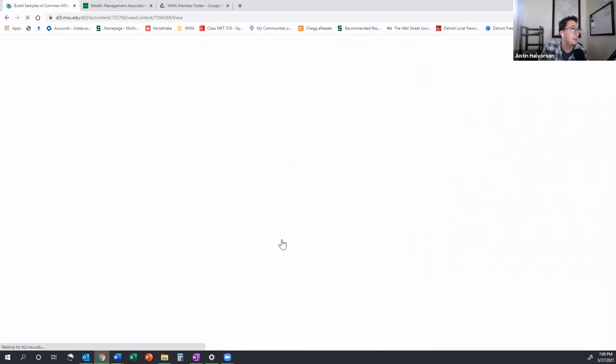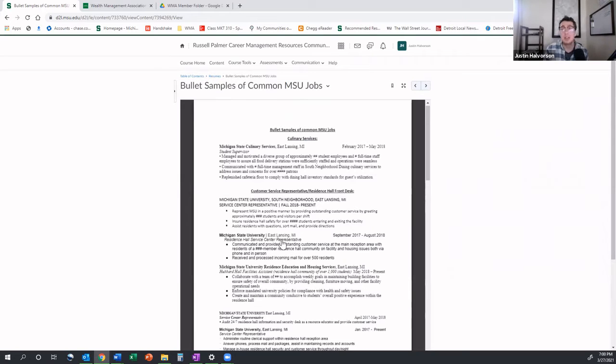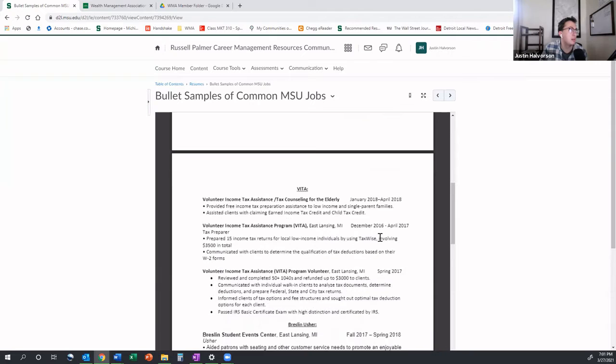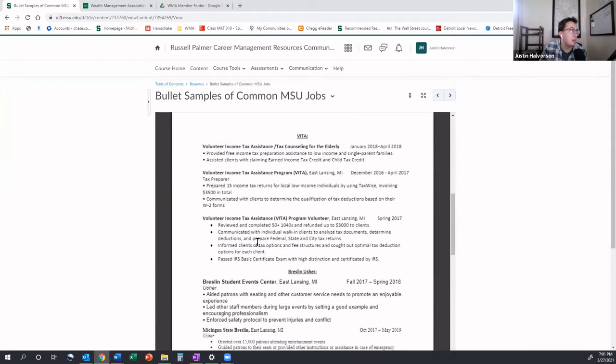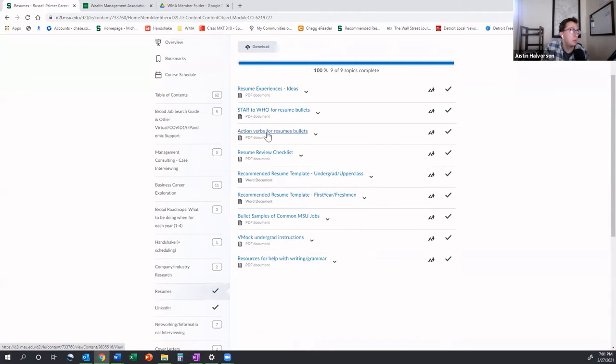Another big one I want to highlight here is the bullet samples. So it's the common bullet samples for a lot of common jobs here at Michigan State. So you can see if you scroll through this doc, I'll zoom in a little bit. These are a lot of campus jobs that students tend to get, a lot of very generic bullet points, so to speak. So if you've maybe worked in the resident hall at the front desk, there's a few different examples of bullets you could use. Lots of other things here for different jobs all around campus. Some volunteers for VITA, Breslin Center ushers. So this is another great little document.